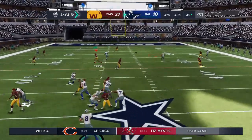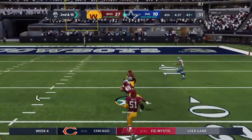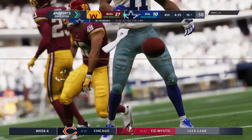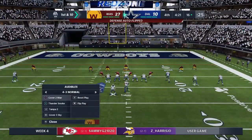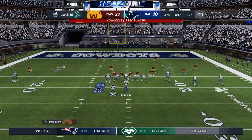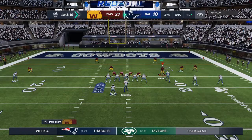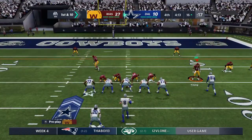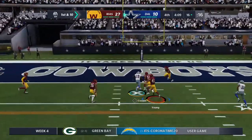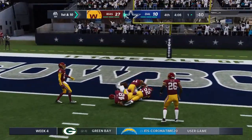Again on 2nd and 10, it's Trubisky. The 20. And he's got Dorsett complete. And they're going to have another first down here as the tackle's made at Washington's 9-yard line. 16. 1st and 10 at the 16-yard line. From the red zone now, here's Trubisky on 1st down. And this is caught. It's Cooper.